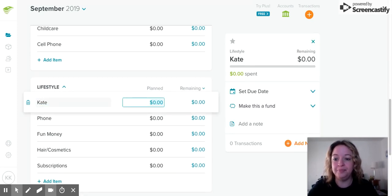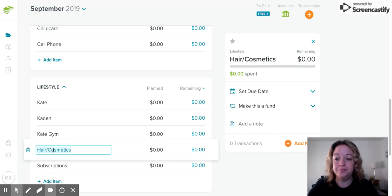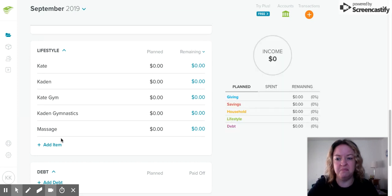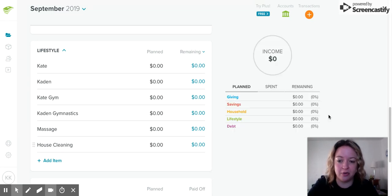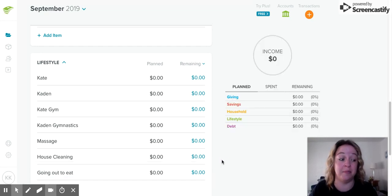I go Kate, I go Kaden, I do, if you guys saw like my splurges, it's not really splurges, but Kate Gym, Kaden Gymnastics. Again, if you have debt, you don't want to put anything here that you really shouldn't be, but see, massages. I'm putting stuff right now that these are the lifestyle choices. I don't need any of this. Oh, and this one might be controversial, going out to eat, because that's not necessary. That's a choice in my world.